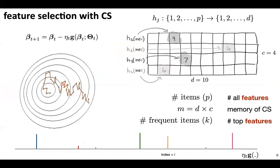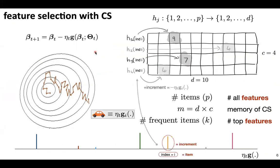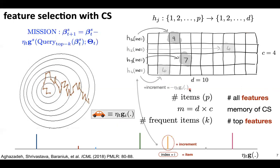Okay, but how can we use count sketch for feature selection? Recall that in the feature selection scheme I described, we would like to do stochastic gradient descent on the loss function f. The idea is that instead of adding up the stochastic gradients in a p-dimensional vector beta t, we can store them in count sketch, and count sketch will eventually recover the top k important features. In order to do so, we simply replace the cars in the previous slide with the coordinates of the non-zero gradients and increment the associated bins with the value of the gradient at that coordinate. In fact, this is the idea behind an algorithm called MISSION published earlier in ICML.